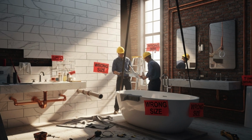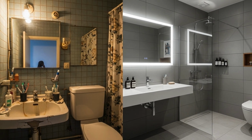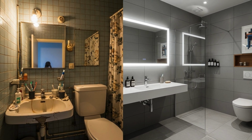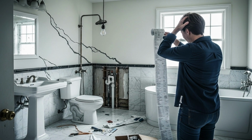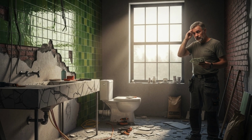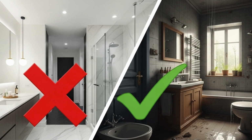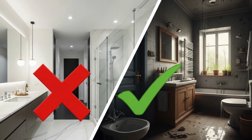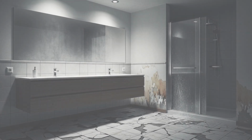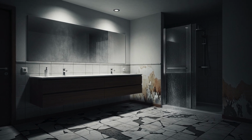Are you planning a bathroom renovation in 2026? Before you start picking out tiles or fixtures, there's something you need to know. Bathrooms are one of the most expensive rooms to remodel, and also the easiest place to make design mistakes that you'll regret later. From choosing the wrong materials to forgetting essential details like lighting and ventilation, these errors can cost you money, comfort, and even lower your home's value.